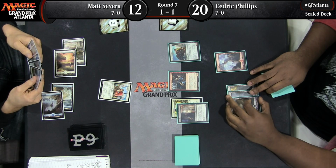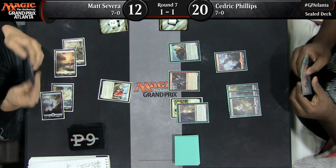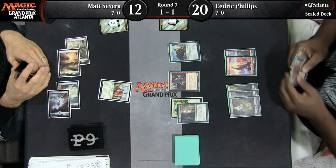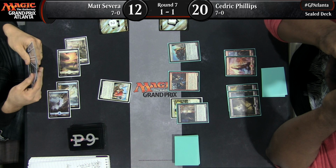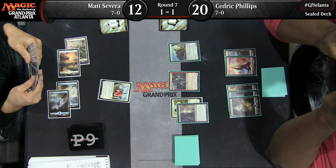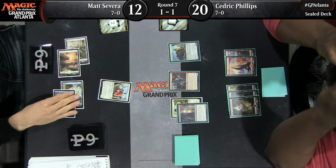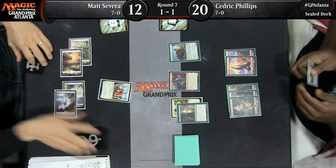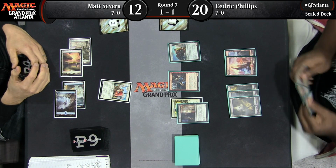Now, it would be a real big bummer for Matt if Cedric plays like an artifact or 2 here and really just forces the issue. He'd end up having to trade off for the goblins. And things could get pretty sketchy when you look at that freighter. Yeah, Cedric's going to think this one through. I think if he had an artifact, he might have just smashed, but could still be an option.